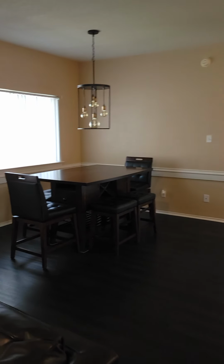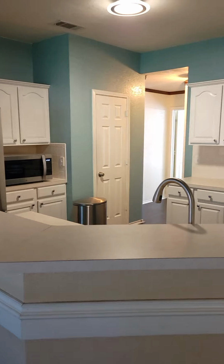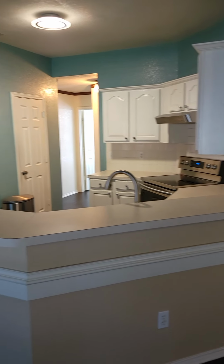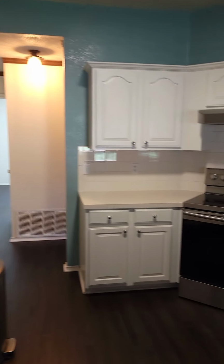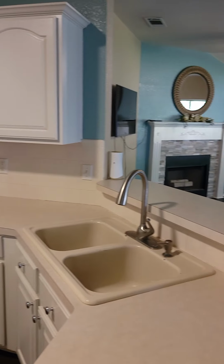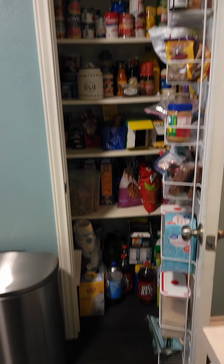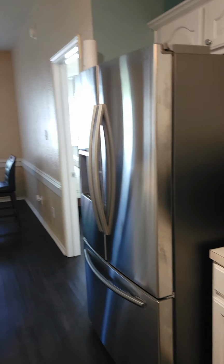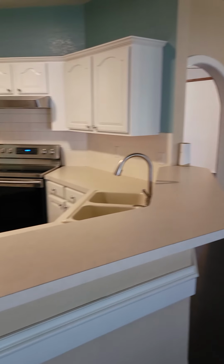Table for dining table. Then your kitchen area, stainless steel appliances, does have formica countertops, white cabinets. Does have pantry. Again, dining area, living room, kitchen.